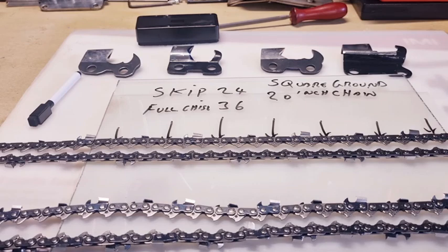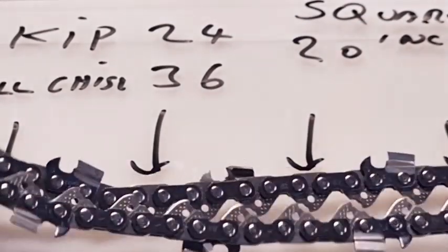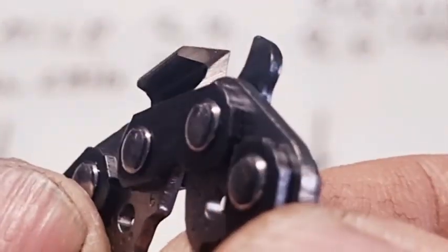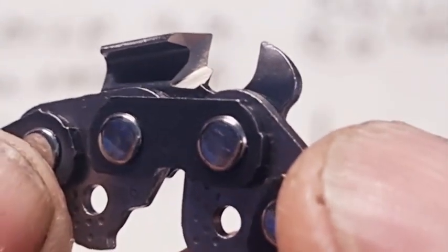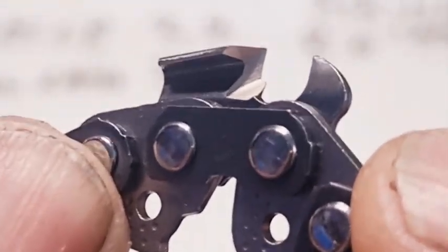And if we zoom in, hopefully we can get a really good view of what that square ground tooth looks like for those that may have not seen one. So full chisel, but I think you can see in there quite good. We'll try and get a right-hand cutter. It might show up better. Yeah, that's showing up fantastic. Look at that. So that's what your square ground chain looks like.